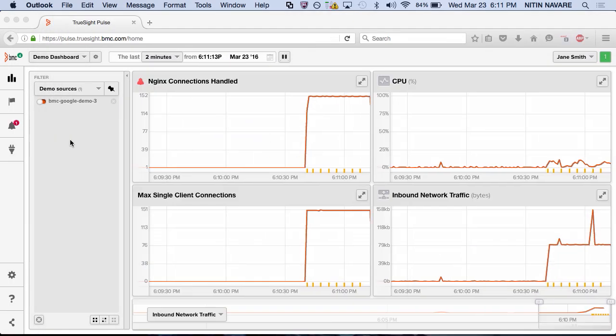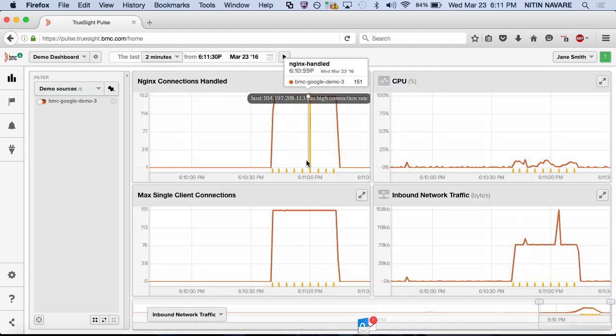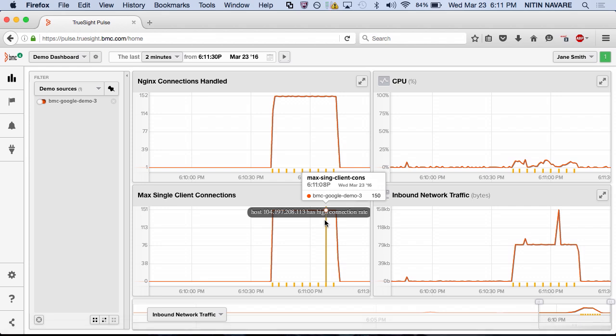Now, because of the custom plugin, I can also find out where the connections are being initiated from. So essentially, it is this IP address 104.197.208.113. The demo script is supposed to run for around 20 seconds. Yeah. So now things are back to normal. The alarm condition has disappeared, and I also got another email indicating that the problem has been resolved. With that, I'm going to hand it over to Joe.